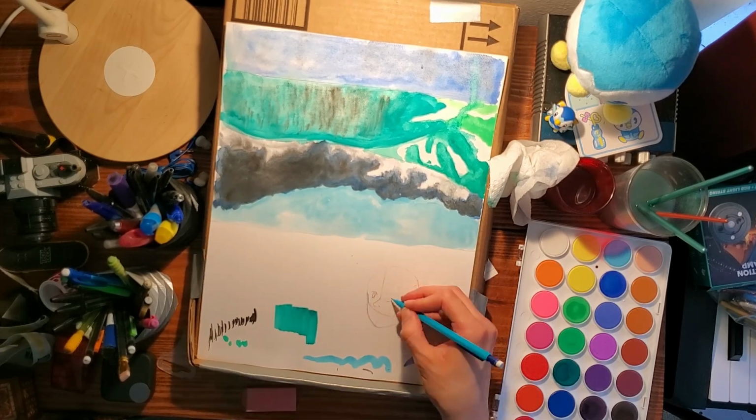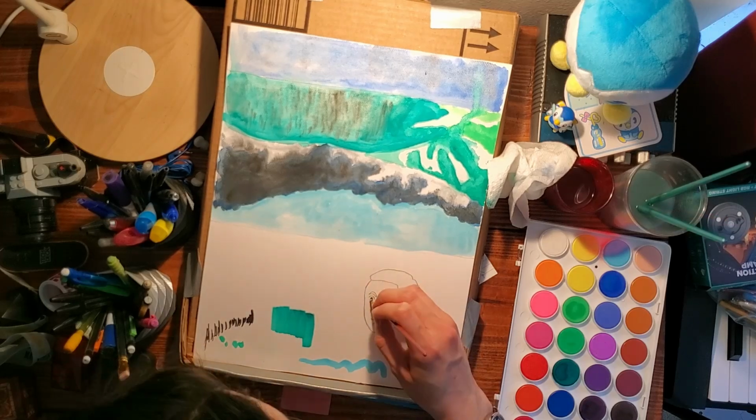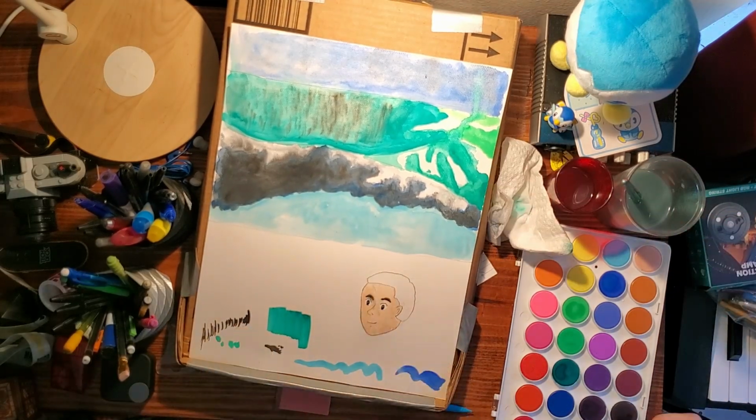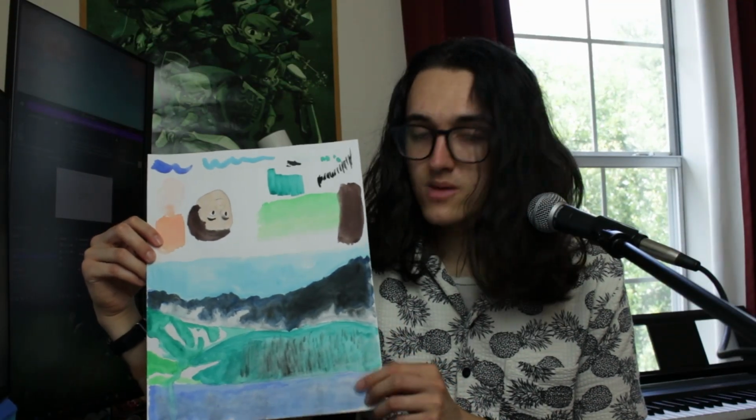Now, I flipped the page upside down and started drawing a face just so I could practice not copying someone else and just trying to take someone's face and turn it into the Ghibli style like I would be doing to myself soon. And my time's up. I'm pretty happy with how this is going. For a first attempt, not bad.